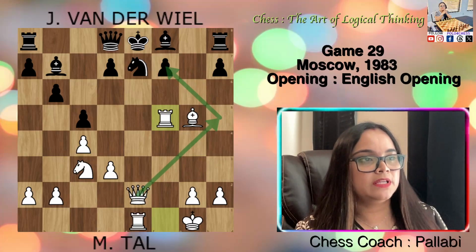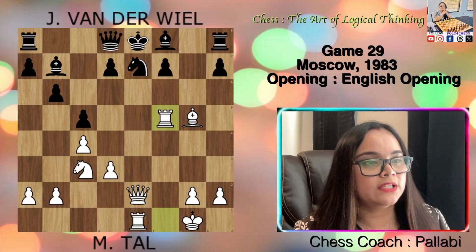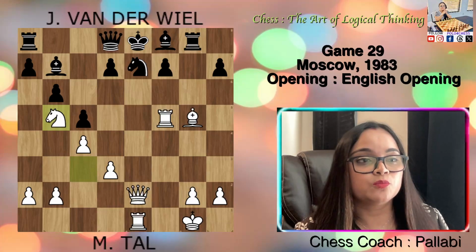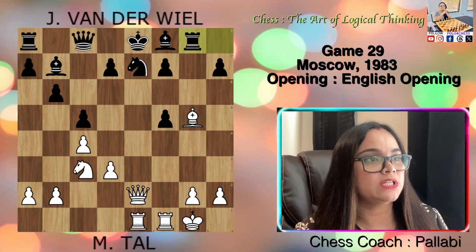Then if black plays rook g6, white can bring in the rook g8, then white can bring in the knight to b5, and all white pieces are attacking. But according to the engine, the best move for black is to play rook g8 instead of queen to d8.